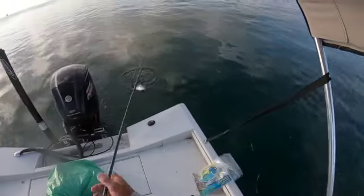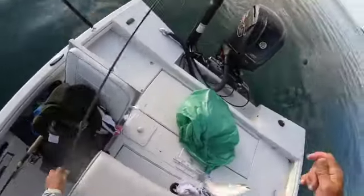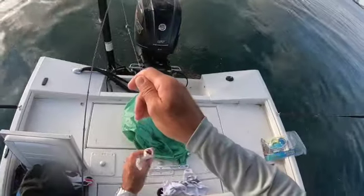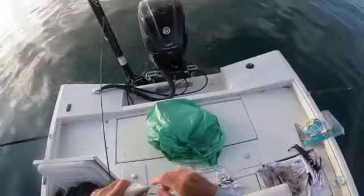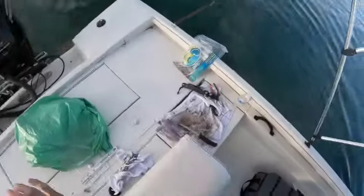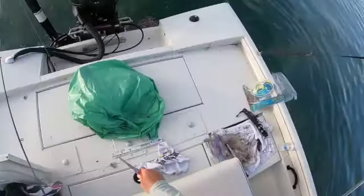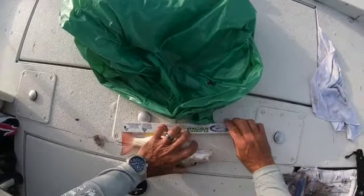Another mangrove or a gray. He says she looks like she's fighting a tarpon. Don't you wish? Keeper snapper. Dave, get him, get him. That one is. He fought. Yeah, he's 10.